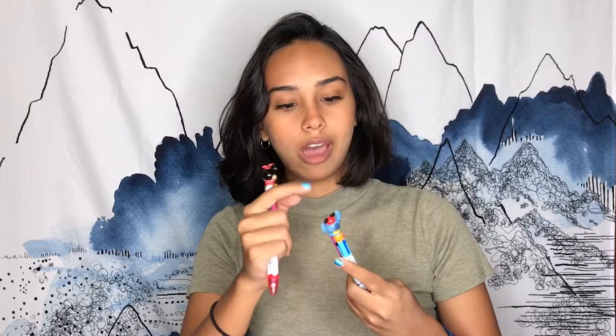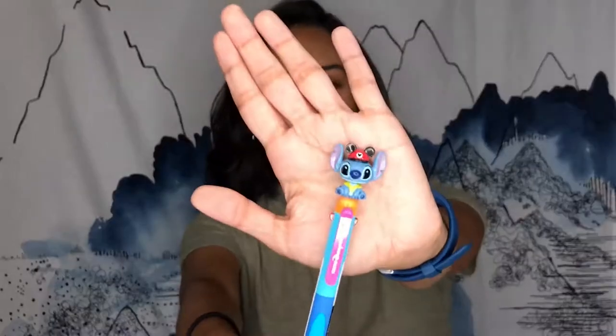And then the last things we got are a whole bunch of pens with little bobbleheads on top. These I got for my friends and my younger cousins. So it's Stitch with Mickey Mouse ears on it, and it has four options: a blue pen, a red pen, a black pen, and then a mechanical pencil. They're replaceable, so you can refill the ink cartridges. It says Tokyo Disney Resort on it, so that's a good memento. And this was 850 yen.